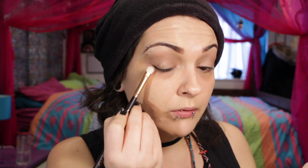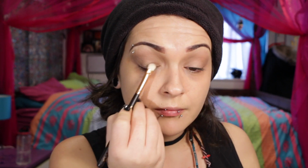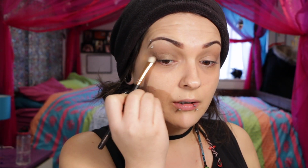Just want to bring it onto my lid a little bit. It's not a huge drastic change. I want everything to blend out quite seamlessly, so just making sure that there's no harsh lines. Next I'm going to grab this beautiful bronzy shimmer colour here with a small flat brush, and just apply that all over the lid. And just trying to blend it into that transition colour as well.